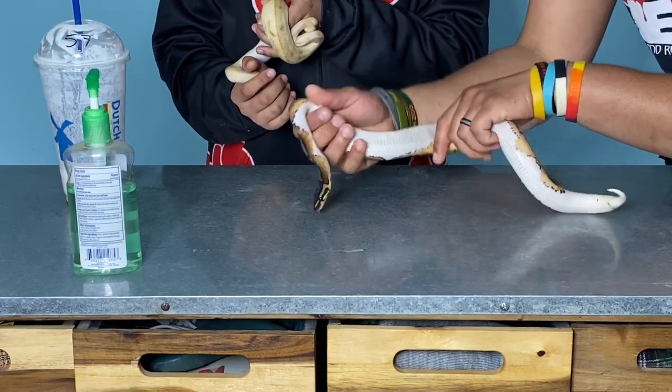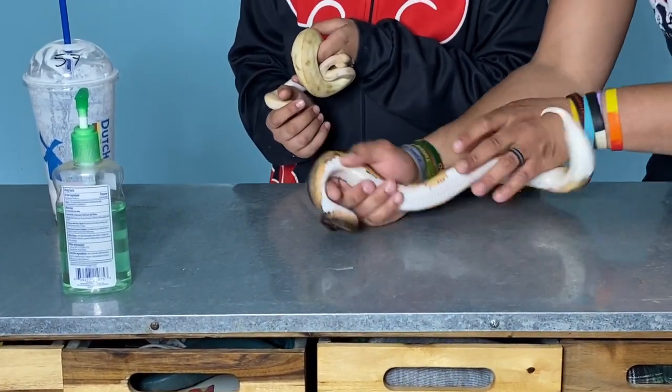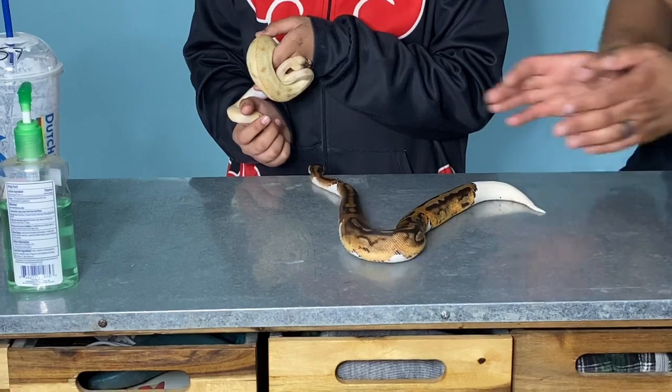But when you flip it over, it has those long, really thick, wide scales. And those are for added traction for all their belly muscles to kind of grip and hold on and actually kind of like crawl along.